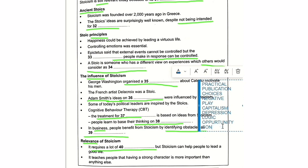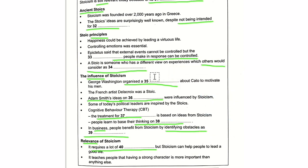The Stoics also believed the most important foundation for a good and happy life is not money, fame, power, or pleasure, but having a disciplined and principled character, something which seems to resonate with many people today.